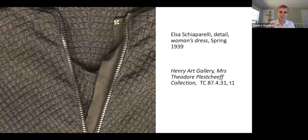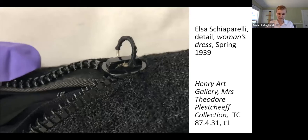There are actually two obvious zippers on this dress. And one of the zippers has a closure that has been carefully covered in wool. Again, showing the level of precision detailing in producing an item like this.